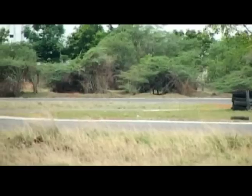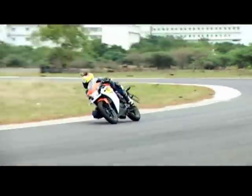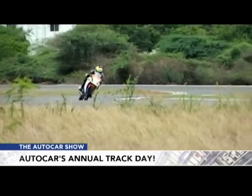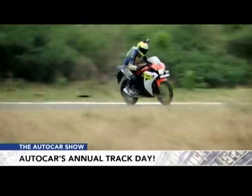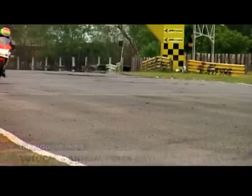On the CBR 150, I like the seating position, and maybe a little bit the handling also. But power wise, very poor, not that much impressed. The pulling power is very less, like the engine power. Out of the tight corners, it takes very late. The R15 comes quick.